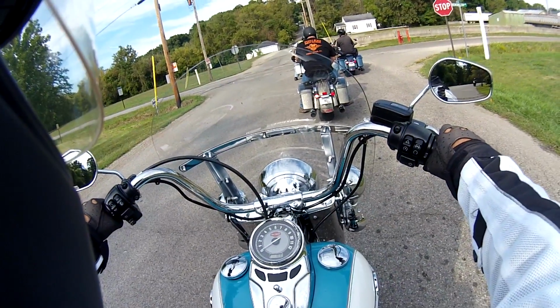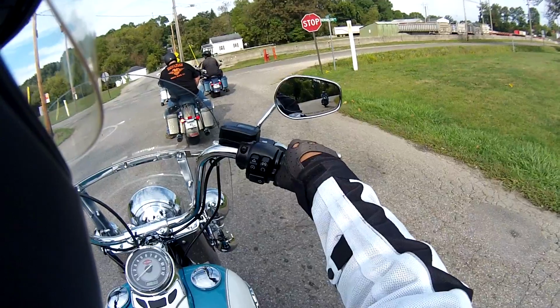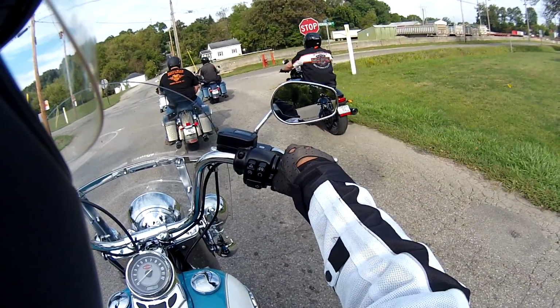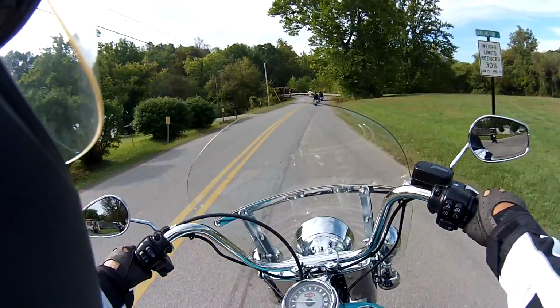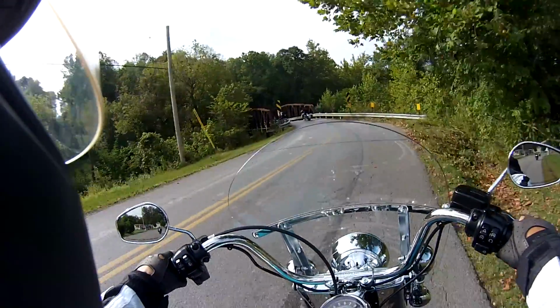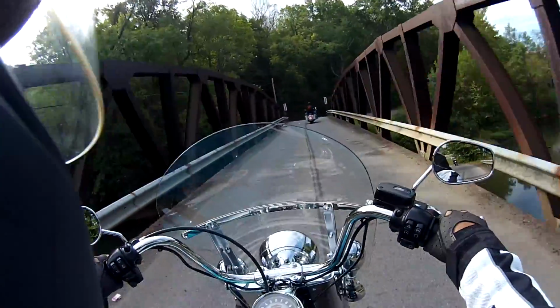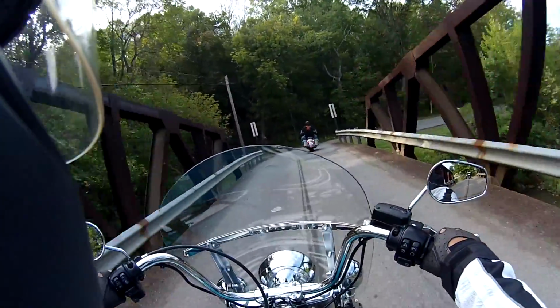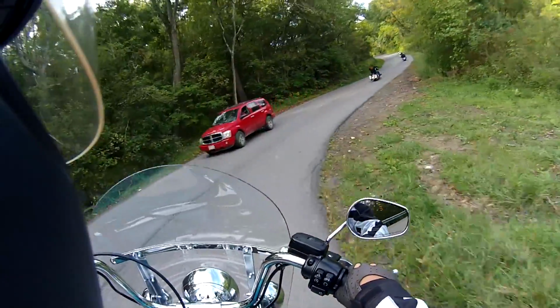Looks like it's got a digital tack. I don't know if I really like that or not. Here's the rest of the bikes catching up. Oh yeah, we did turn here before. This is that bend. You come out of that bend, go into this bend, and you gotta watch that car there.